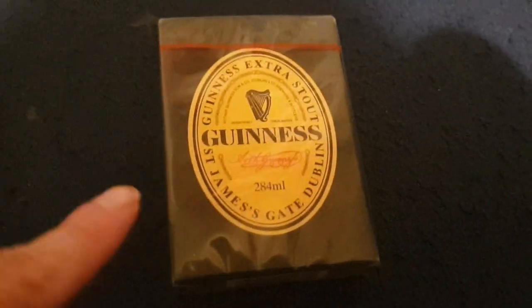I'm selling some more playing cards. These are brand new and sealed, like the others were. But these are Guinness ones, you know, the drink Guinness. So these are quite rare-ish and collectible. So I hope they sell well. What else have we got in here?